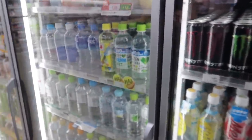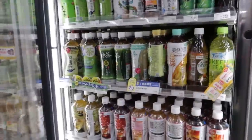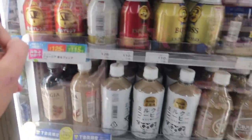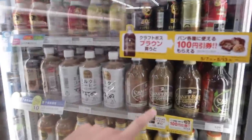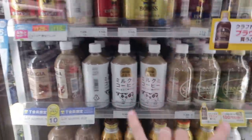And then you've got your waters, your teas, so cold teas, barley teas, wheat teas, green teas, all of that kind of stuff. Then your coffee stuff, so this is your chilled things. And look at that beautiful row of all the canned coffee that we love and know. And yeah, the bigger bottles and stuff as well. I do recommend the Craft Boss Latte, by the way, guys. Definitely check that out. That's kind of good. But the Georgia one's also nice as well. So just kind of tried the two.